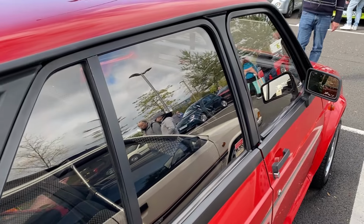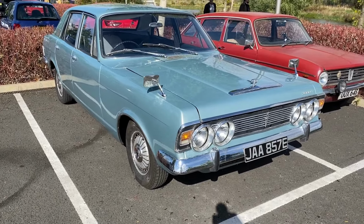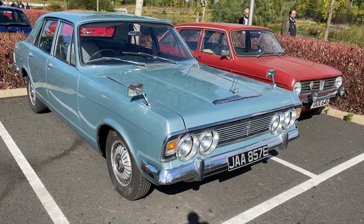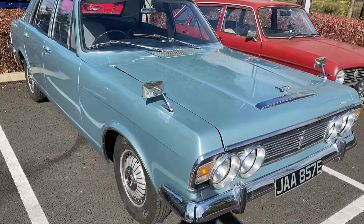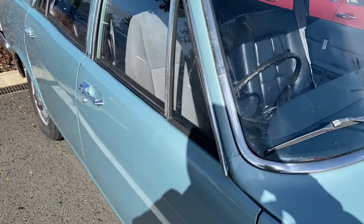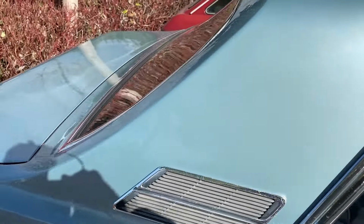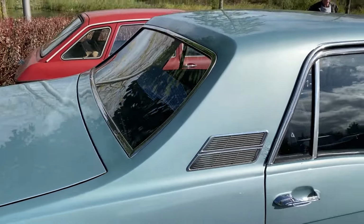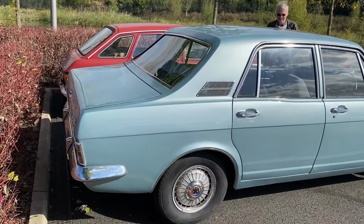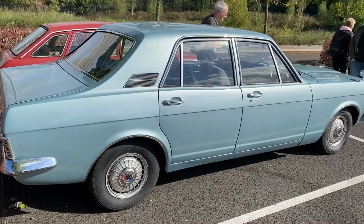That's great, isn't it? Now these Zodiacs of this generation are even big by today's standards. They're actually a massive, massive car. Came before the Granada. Huge bonnet on them. Quite a big passenger area. The styling's quite unusual actually, quite squared off, quite a change in direction after the earlier Zephyrs and Zodiacs that had fins, and that one is in great order, isn't it? That's lovely.